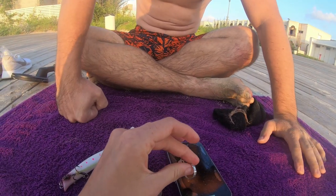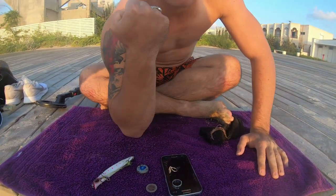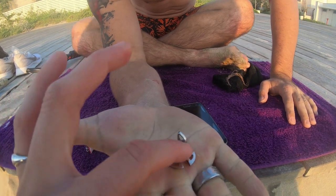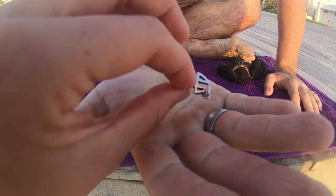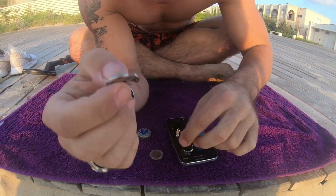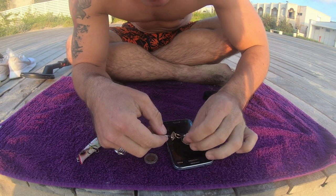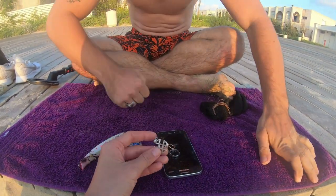Wow, cool. It's very good stuff. And I got this. Wow. Also silver. Also a medallion. Yeah, silver. And it's a really big piece. It's heavier than this one. Yeah, ring. Really heavy. Amazing. Good job.